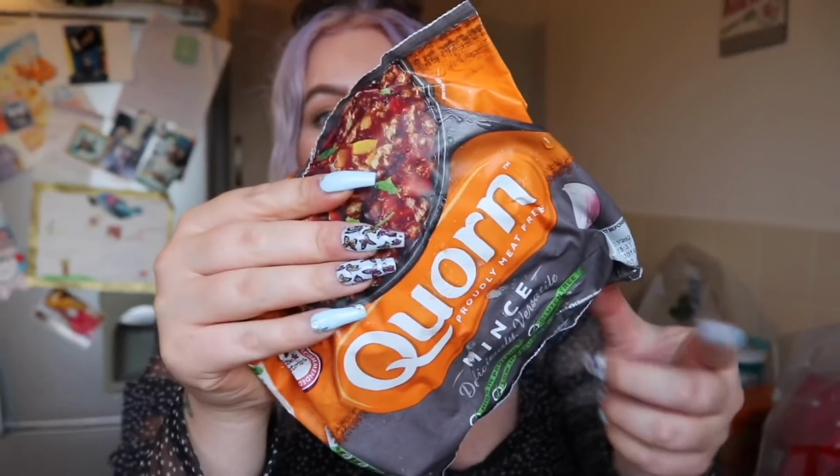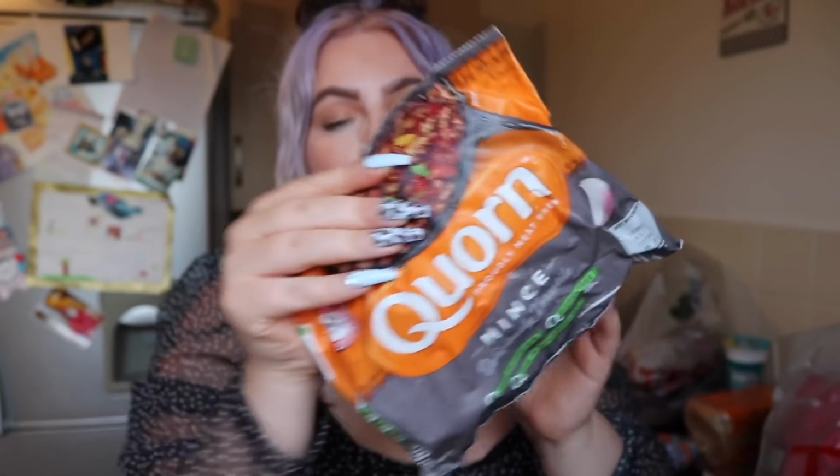Also picked up some corn mince. This was £1.59. It's usually a lot more, but it was only £1.59. So yeah, I tend to have the corn mince over real mince. Do you know what, it varies. The boys one week will say they want real mince, and then another week they'll say they want corn. So I just switch it up. But yeah, I just thought I'd pick up corn today. Use these in Mexican wraps or spaghetti bolognese or anything like that.